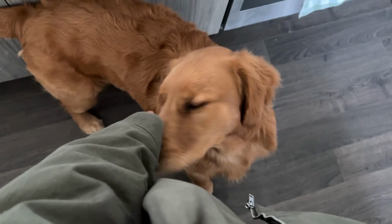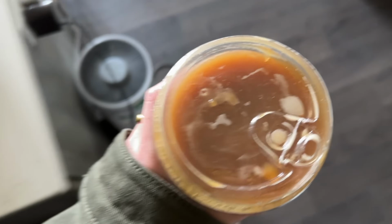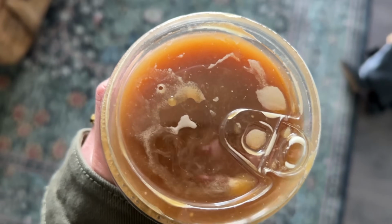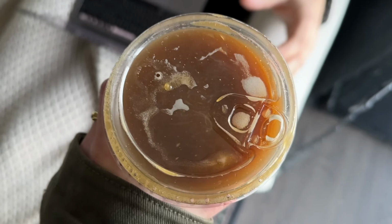Down. I don't mind when you jump on me, but you're not supposed to. Hi, Fergus. Hello, Fergus. Hello. Hello. Okay. One nitro cold brew, ignore the dog toys on the floor, with a splash of oat milk for one Mr.